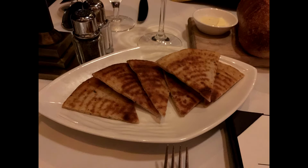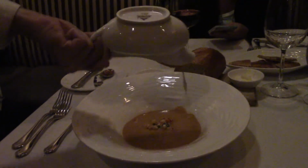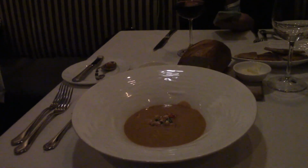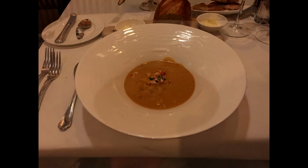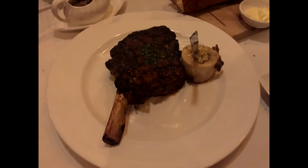It's good. So what I got to start with was a lobster bisque soup, and here he is. They come and pour it over. There's a little bit of lobster in the middle there, and then they pour the bisque over it. And I thought it was pretty good. It's a little bit fishy, so if you don't like fishy flavors, don't go for it. I thought tonight the lobster was a little tough, but most of the time this is very delicious. It's very creamy, so be prepared for it to be rich. Not gluten-free.